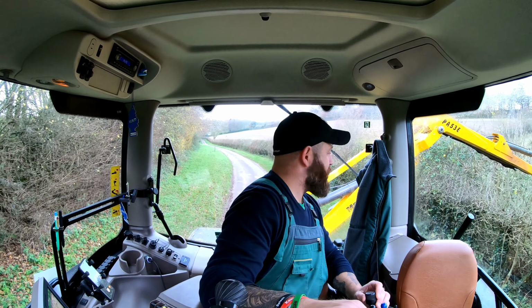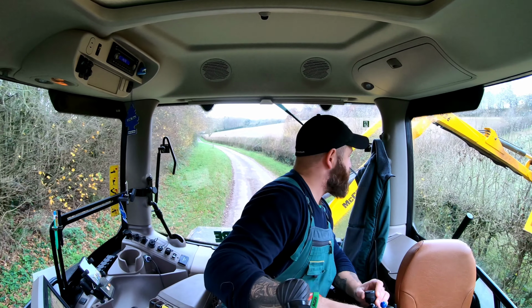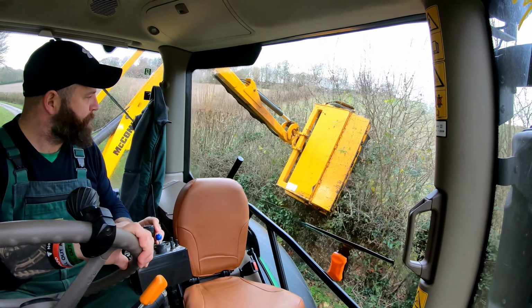Not looking too bad now. I don't know if you can see up the road there. You can see back up towards the top there where it's come up now. Just put you across there, you can see a bit more of what's going on.